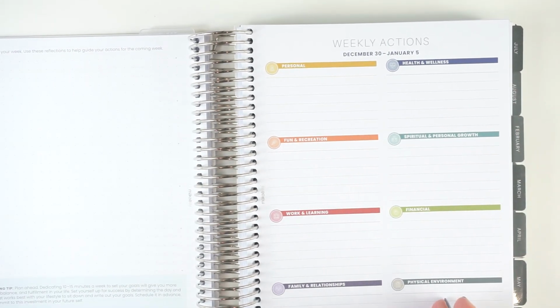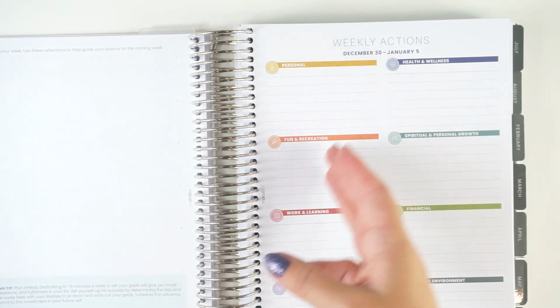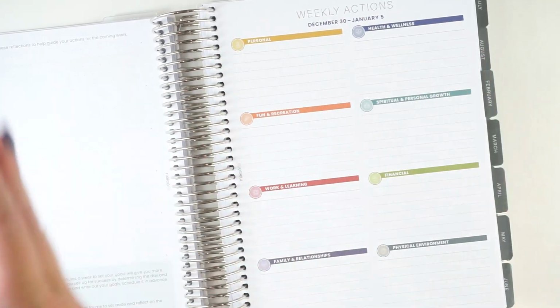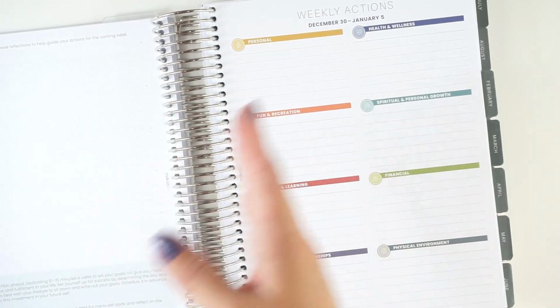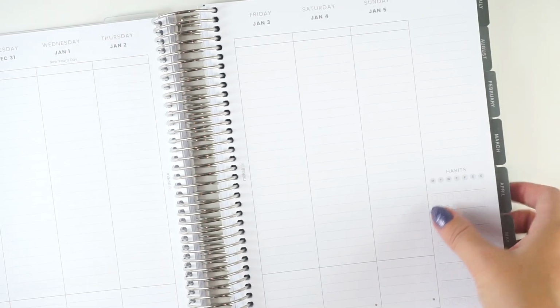Then you do have your weekly action pages. Again, all of your life area categories just bucketed onto one page. So same 8 steps again: break down your annual goals into your monthly goals into your weekly actions. Then we get into our weekly planning pages.